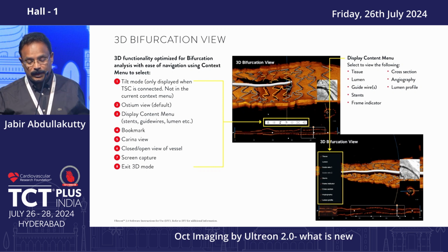And one problem you can see in all the first generation OCTs or the currently available software is that what we are looking at is the distal part, and it comes to the proximal part. Here, what we are seeing in the proximal part is really the distal part. It is a reversal.